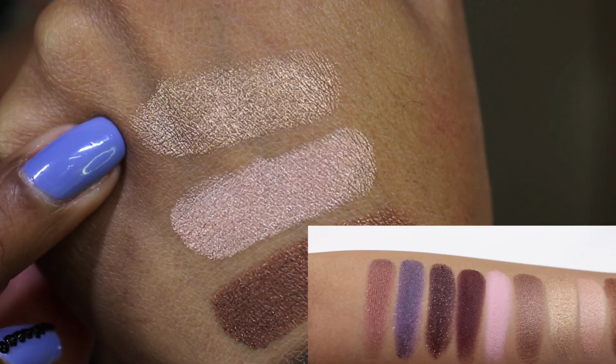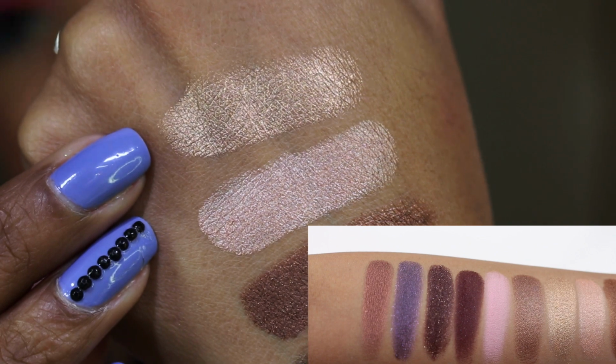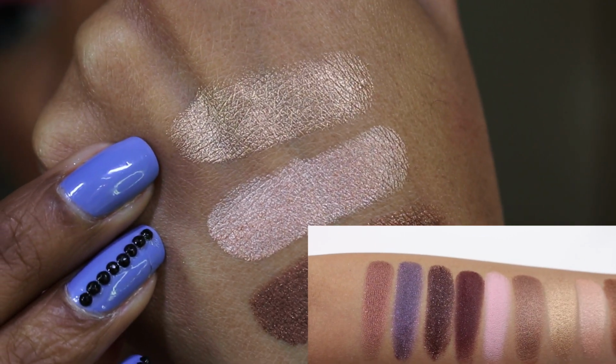It's absolutely gorgeous. If you're one of those people that love gold shades but yellow golds look a little bit too stark on your skin, then this kind of peachy gold shade will be great.